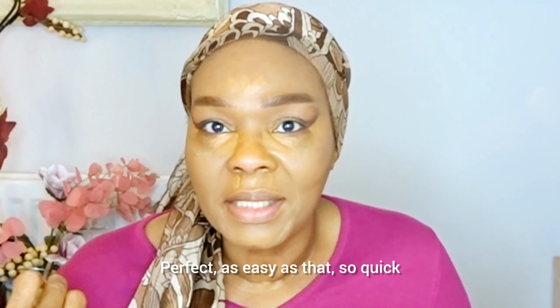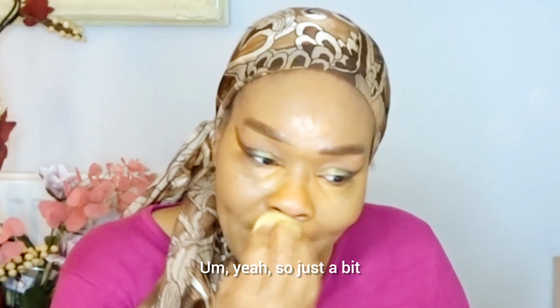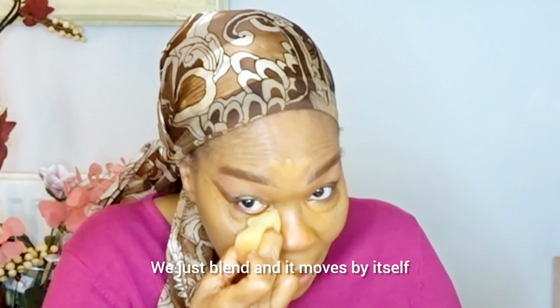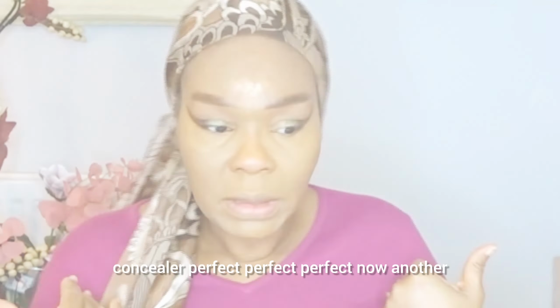Perfect, as easy as that, so quick. We don't want to pull the concealer as well. We just blend and it moves by itself. And right here, we're cutting our wing, making our wing. So, there we have concealer.